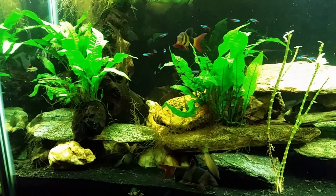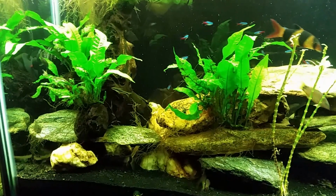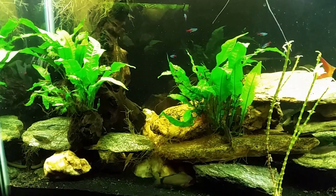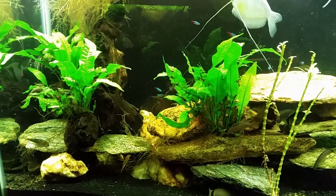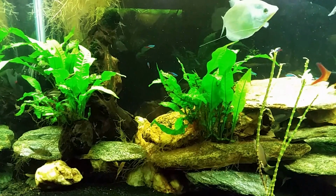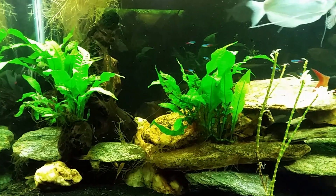Who I'm really hoping to see here is on the far left. If you can see my Striped Raphael kind of tucked into the corner there, that's kind of his little cave now. And now that he's sort of established that as his cave, he doesn't come out and swim around the tank as he was for a little while.